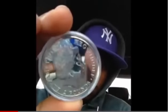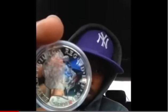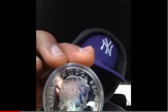It's very shiny. I can actually see my face reflecting through that. Even though it's got that bitch on it, it is a nice coin. But I'll try and be quick.